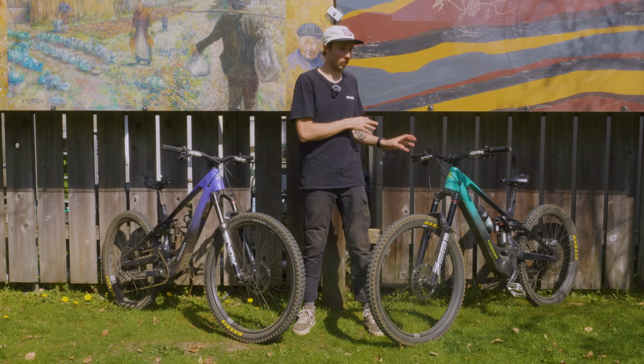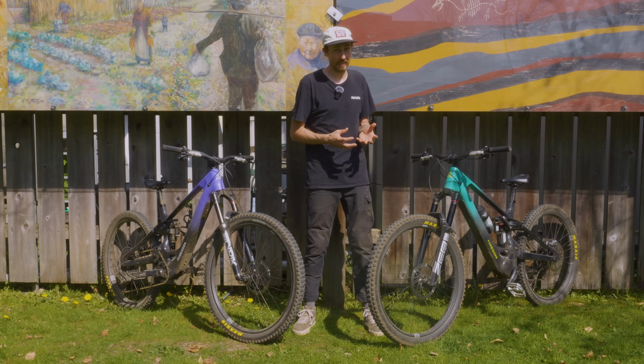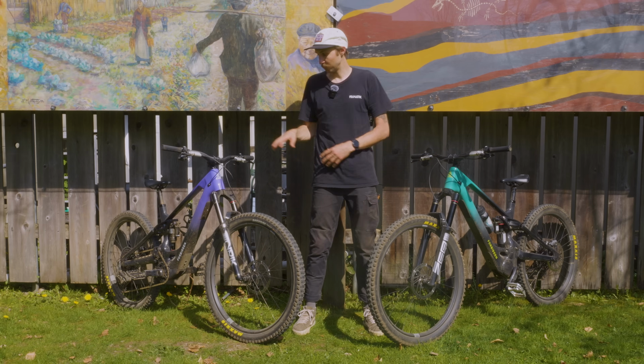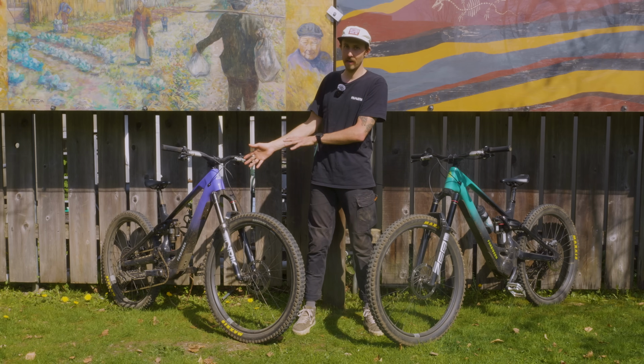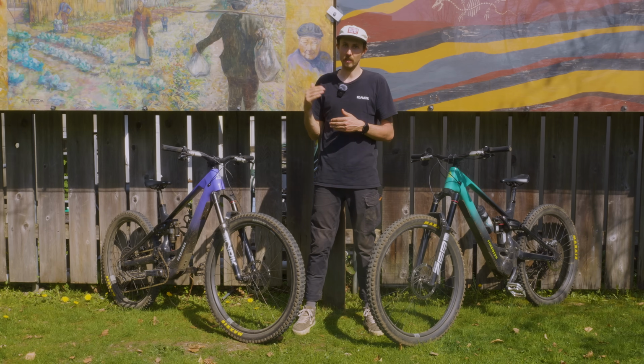Like I said, there is an auto mode that the team at Forbidden has kind of built out, and I rode most of the weekend in that mode, and it did amazing. I didn't really often have to go into these other modes, but you can tune them to do whatever you want. So maybe you want to get a little bit more range out of one of these bikes, like the 600 watt-hour battery, you want to get some more range. You can tune that power in each mode to conserve power.